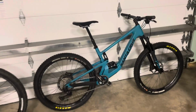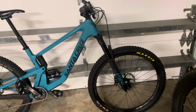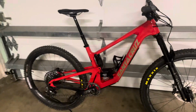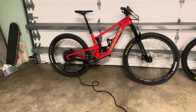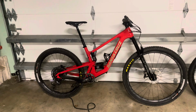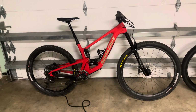Feeling wise, this one came with the Super Deluxe Plus rear shock and Super Deluxe Pike in the front. Amazing suspension. It's one notch up: a Super Deluxe Ultimate Pike and Super Deluxe Ultimate rear shock. Is it softer? Yes. Is it a lot softer and feeling more cush? No. Maybe 10%, I guess.